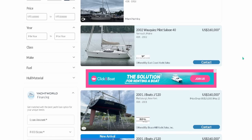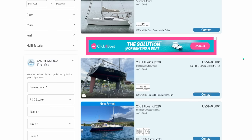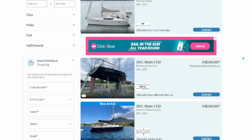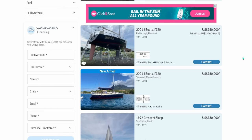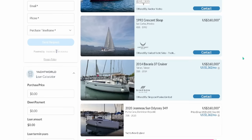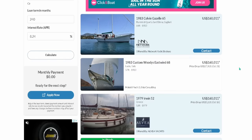You can learn the inside and outside of your boat by actually sailing, and it's better that you have the on the water experience than you do repairing fiberglass. All the boat things, they're not that difficult. You can kind of learn them on the fly as you're actually sailing. So for $160,000, let's cruise on down here. Let's see what we can get.